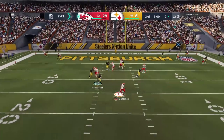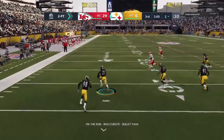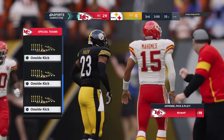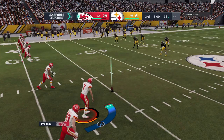From the gun, it's Mahomes. Into heavy traffic, and it's intercepted. Joe Hayden, the veteran, with a pick. And he will take it out to the 25-yard line. The score, Chiefs 29, Steelers 6.